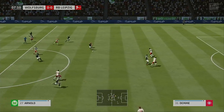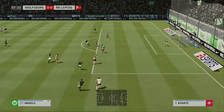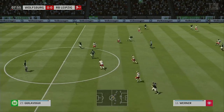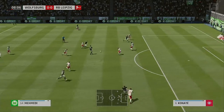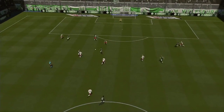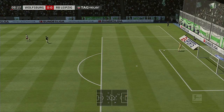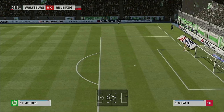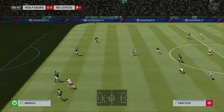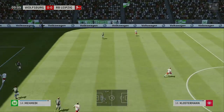Now Kielavogi. Maximilian Arnold. Really getting at the opposition this far up the pitch now. Rushing it here. Moving from one side to the other. And they get it away. Brooks. Arnold. Now the shot! He's way off target. Marcel Sabitzer, striding forward, purposefully. That's safely away.